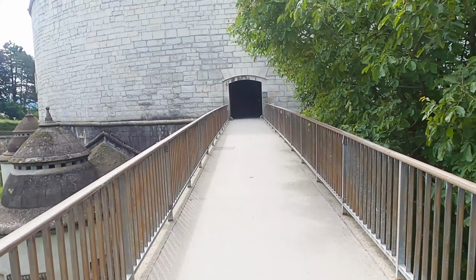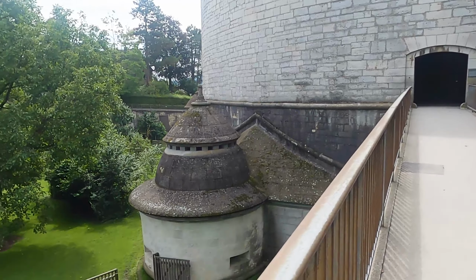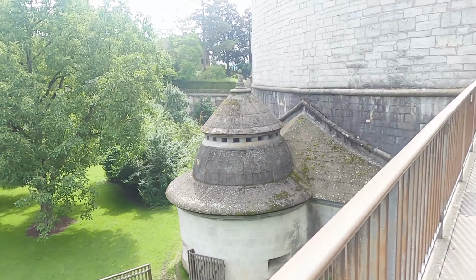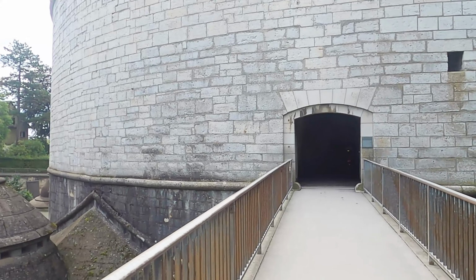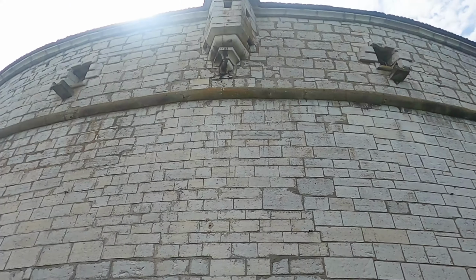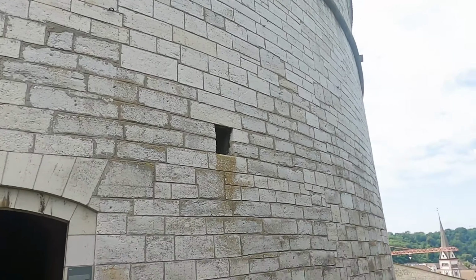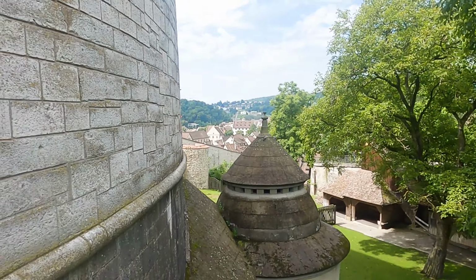And in no time we're at the bridge that grants us access inside. Sorry for the image quality not being great, but the camera doesn't do very well in low light situations.